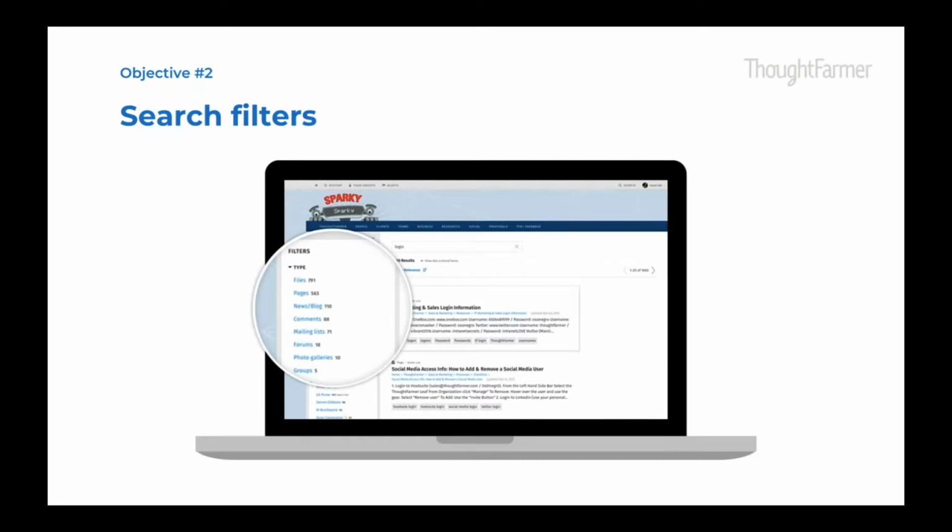That's where search filters come into play, right? So with search filters, you may know that it's a file that you're looking for. You may know who it's owned by, and you may know when it was posted. And so essentially, you can use those search filters to drill down your search results to find the right piece of content there.